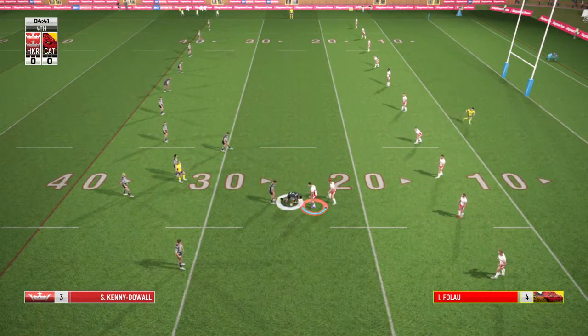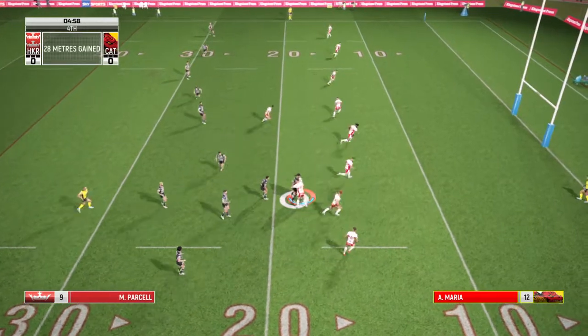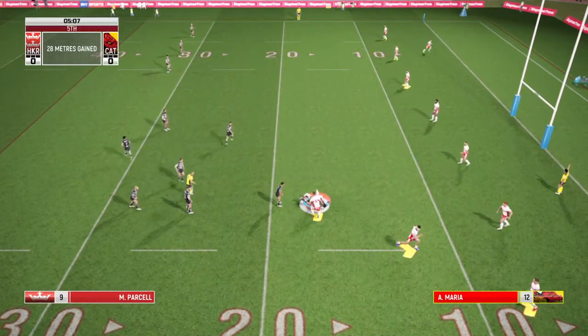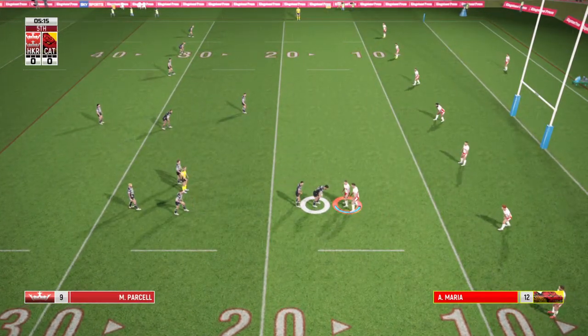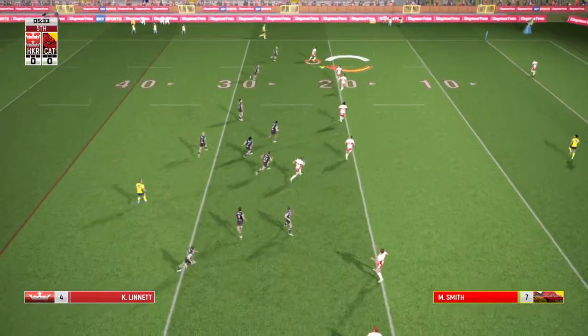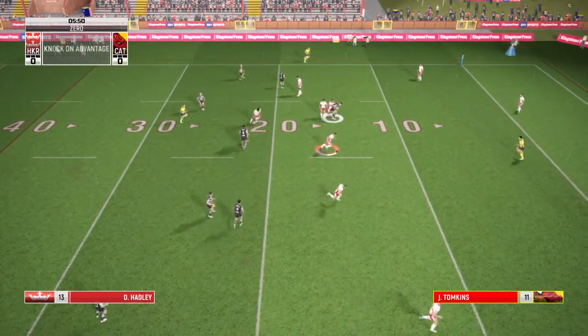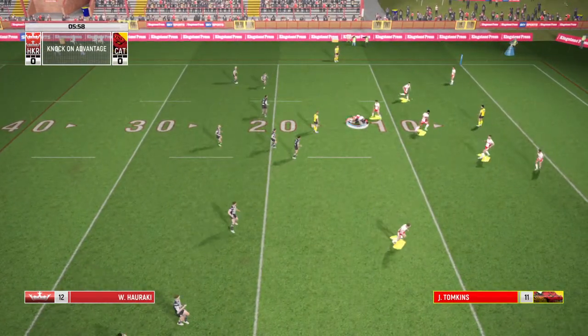Hands off. Maria shows us his pace now. Left in defence, and there's no more ground to be made. That's tackle five. Maloney looking to send his man through a hole. And up she goes. They've lost it. Hull Kingston Rovers are in some serious hot water here.